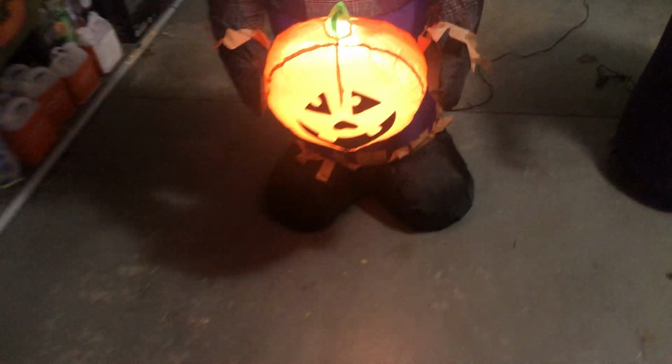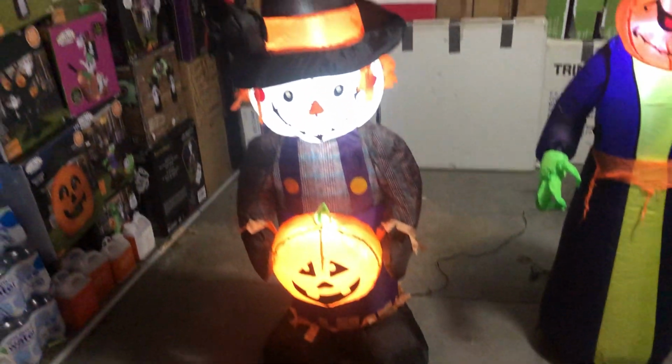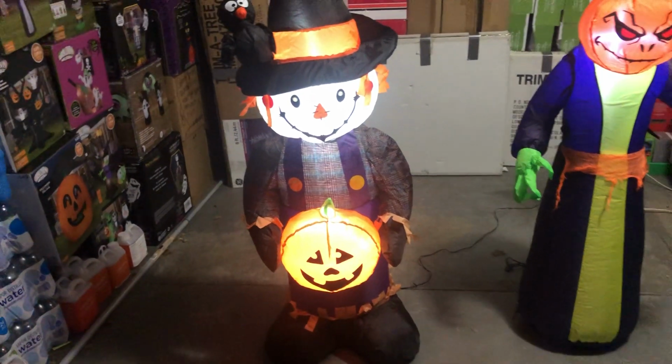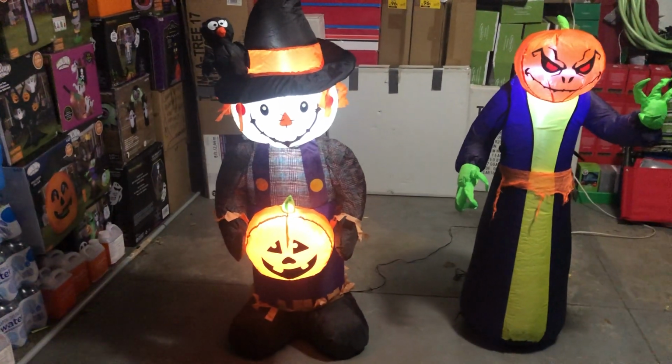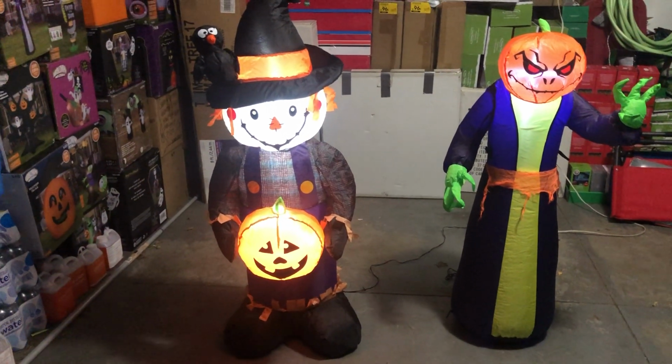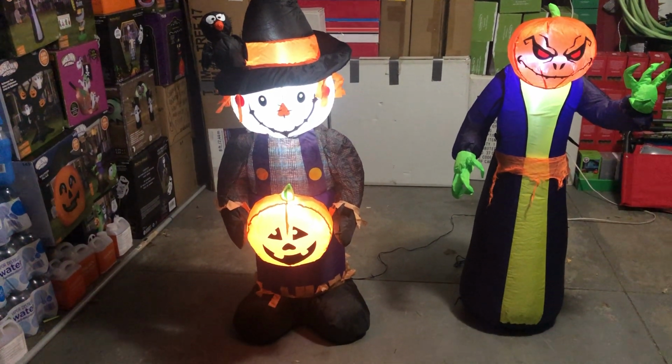It's holding a pumpkin with a face. It's got a lot of good detail. And even though it's a small one, it's got the detail you'd expect in a bigger one. I like the design, and I actually kind of like the uniqueness of it. It's actually kind of cute.